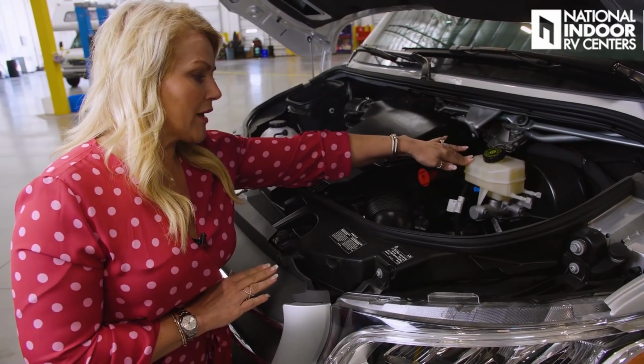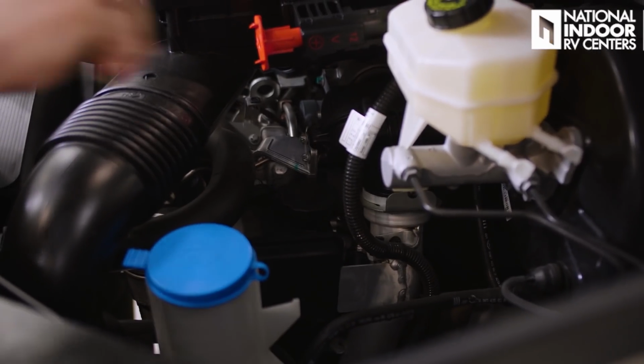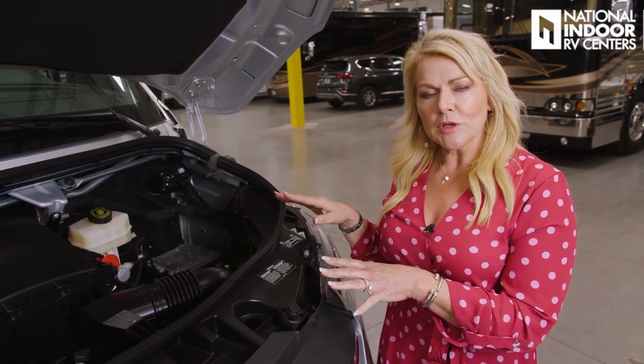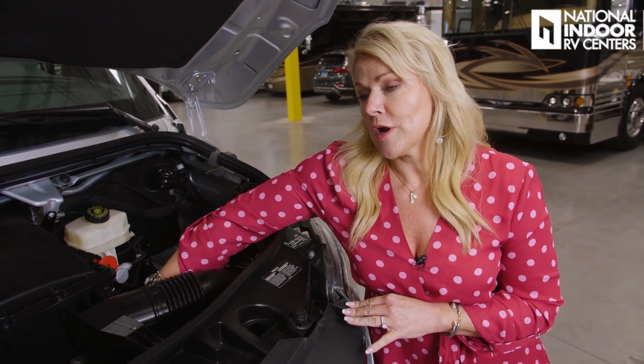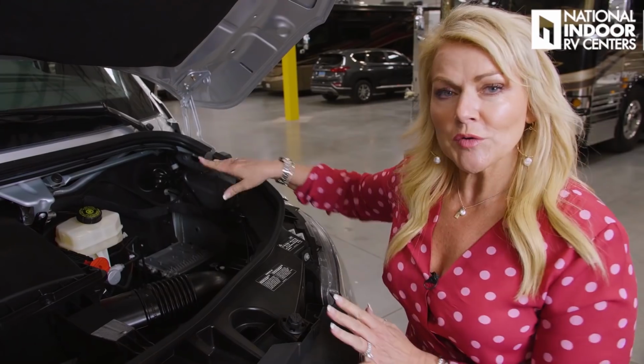Then we've got our brake fluid, our windshield wiper fluid, and right down below here is our power steering fluid. Just to note, that's only on the 4-wheel drive. So this comes in 2-wheel drive and 4-wheel drive. You're only gonna have that power steering fluid right here on the 4-wheel drive. Then you'll notice this big kind of empty cavity right here, and you're probably wondering what goes there.